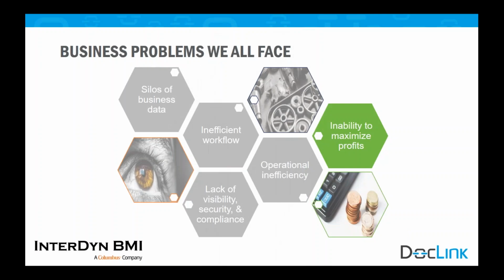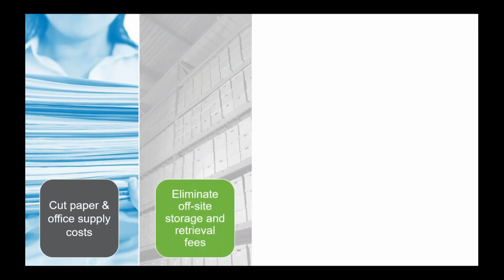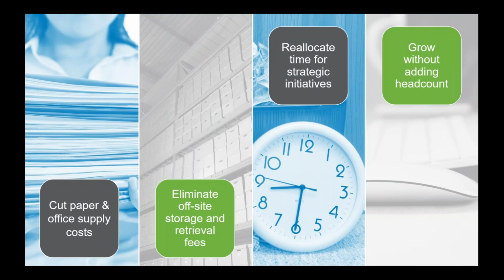The next thing, and the last part I'm going to touch on here, is the inability to maximize profits. And with this, I think there's some low-hanging fruit again for a lot of folks. We did touch on a lot of customer evidence pieces along the way, but there are some other things we need to start thinking about. And I'm sure you're thinking to yourself, oh man, if we did the math on all the paper supplies we use, if we ran those numbers, we're spending a lot of money, right?